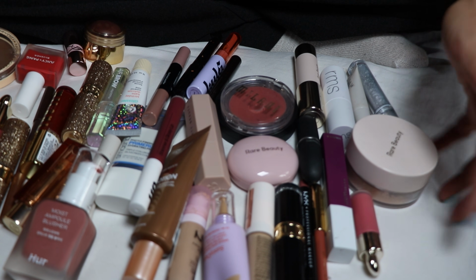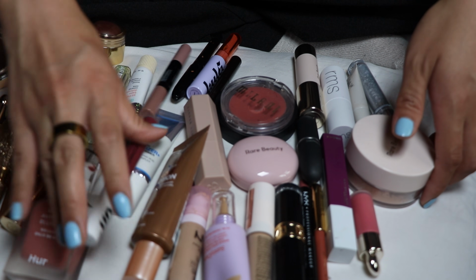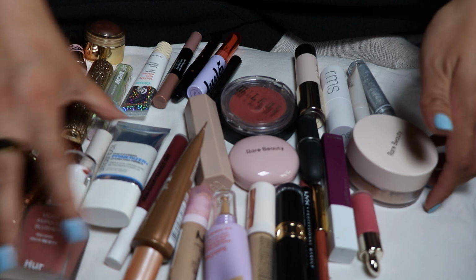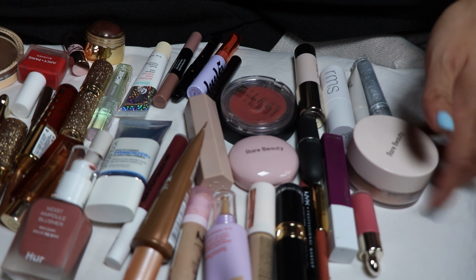Stay tuned for my updated makeup inventory update. I will hopefully have a smaller number than before. God, I hope so. If I brought more into my collection, that would be crazy for sure.